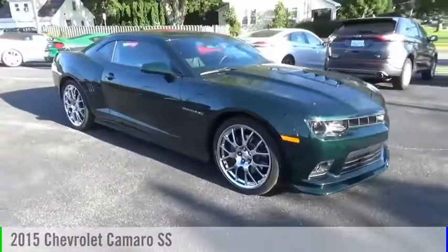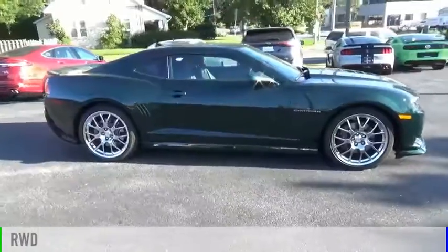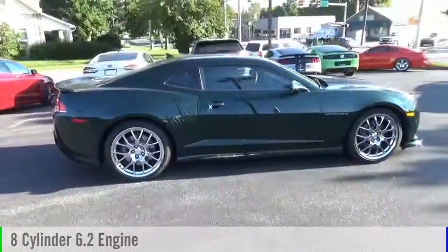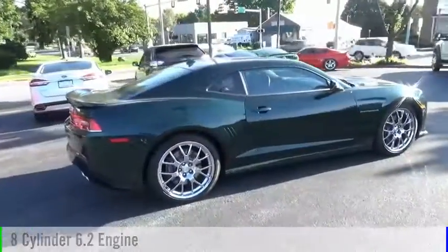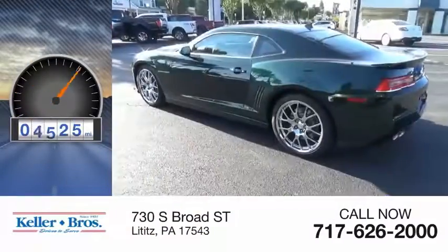Stop by and take a look at the 2015 Camaro. This vehicle is powered by a rear-wheel drive, 8-cylinder, 6.2-liter engine, and comes with a 6-speed manual transmission. This vehicle has less than 9,000 miles.